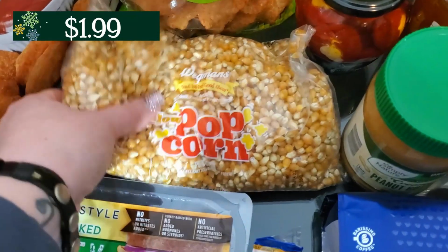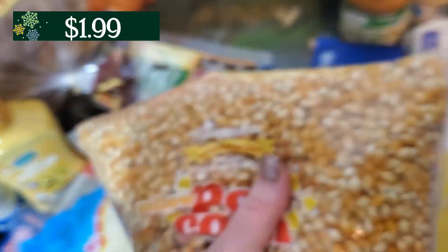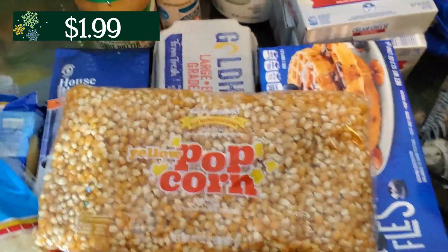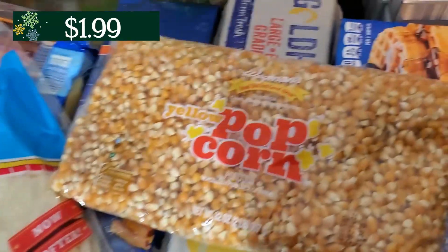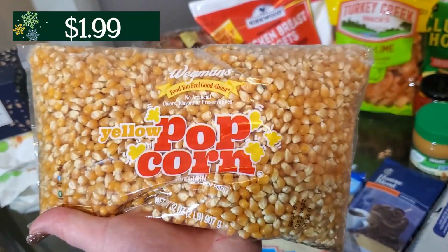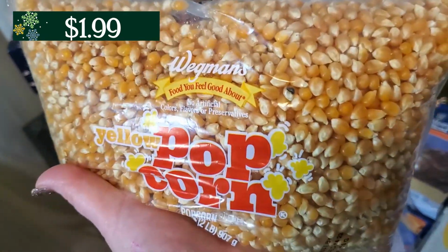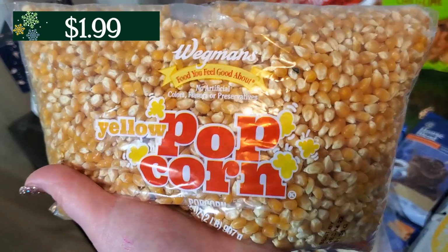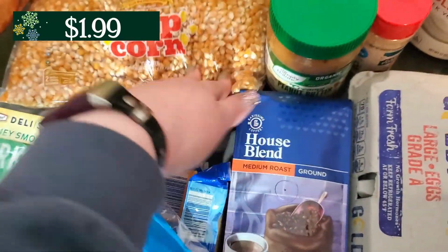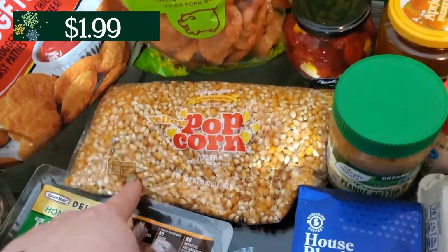And then popcorn, this is from Wegmans, not Aldi, because I don't think Aldi carries the whole kernel popcorn. I've looked many times. I wish they did. They do carry microwave bags of popcorn, but I like the whole grain popcorn because then I can season it myself. I can control how much oil and butter and things like that go into it. I don't even use butter at all, but I like to pop it with some salt and garlic powder, onion powder, and nutritional yeast, and it is a really good snack.